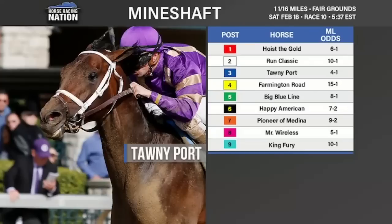It's time we get to brass tacks and make our top picks for these 3 interesting graded stakes from Fairgrounds. I'm going to let you go first. We'll start with the Risen Star. That's what we started with. Why not do that first? 14 horses, Matt. Who's your top pick?